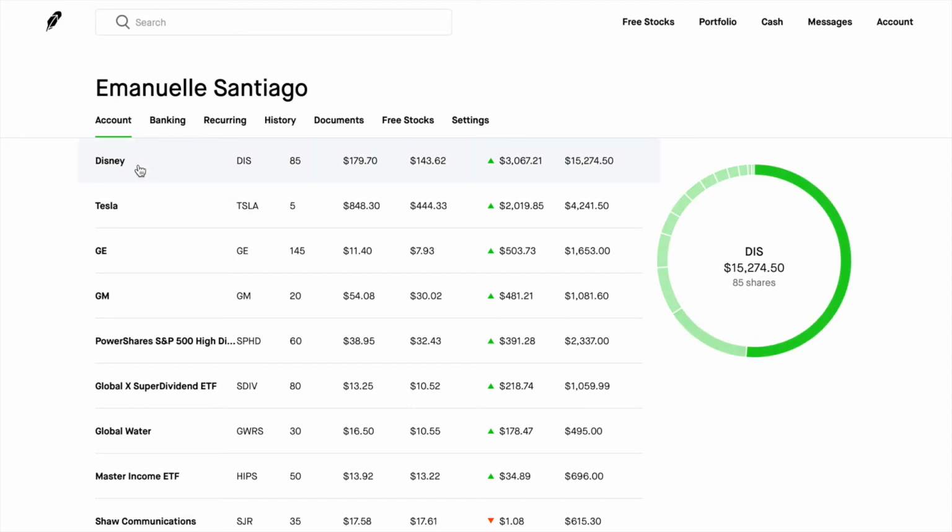We invested in 5 shares of Disney, so we upped our position in Disney to 85 shares of this company. And why specifically Disney? Because next week, on February 11th, is the earnings call for the Disney company. We are expecting a good earnings call and a good quarter. So we invested roughly $800, which adds up to 5 shares of the company.